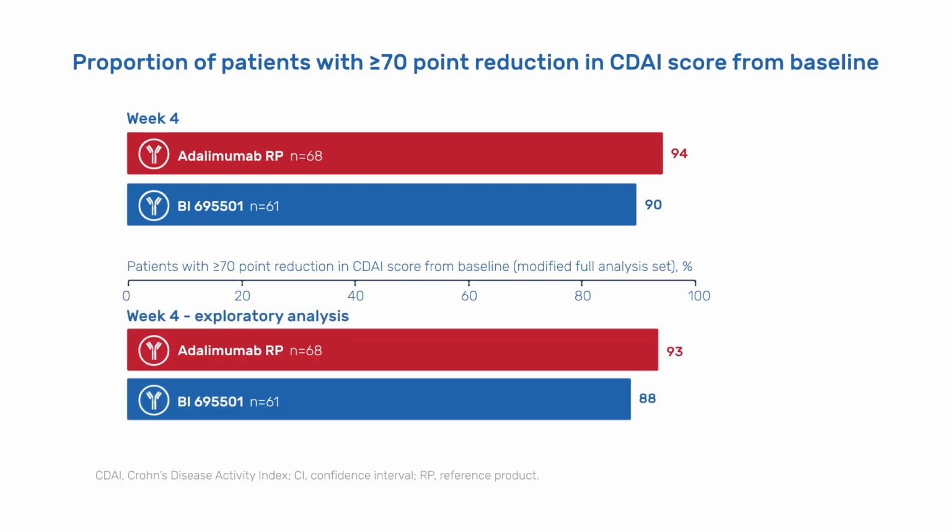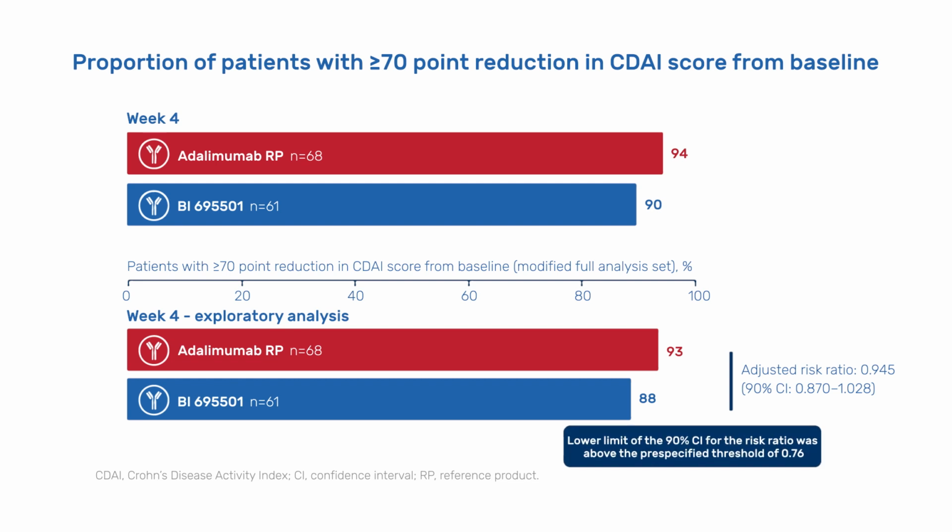In an exploratory analysis, clinical response rates at week 4 remained similar between the groups after model adjustment for covariates. The rates were 88% in the BI 695501 group and 93% in the adalimumab reference product group, with a risk ratio of 0.945. The associated 90% confidence interval was 0.870 to 1.028. This exploratory analysis indicated that BI 695501 is non-inferior to adalimumab reference product because the lower limit of the 90% confidence interval for the risk ratio was above the pre-specified threshold of 0.76.